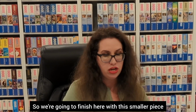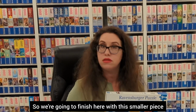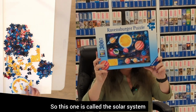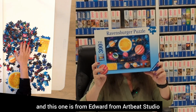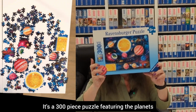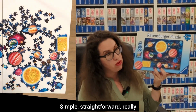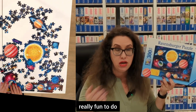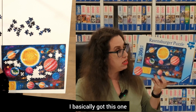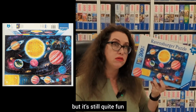So we're gonna finish here with the smaller piece count because I didn't get a lot of puzzles this time around. So this one is called the Solar System, and this one is from Edward from Artbeat Studio. It's a 300 piece puzzle featuring the planets. Simple, straightforward, really, really fun to do. And I basically got this one and did it immediately. And it's not very unique, but it's still quite fun.